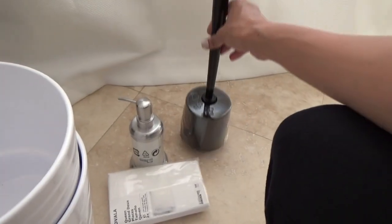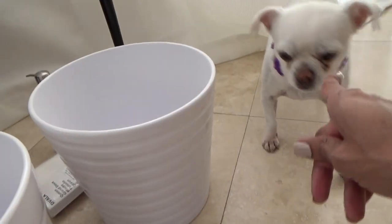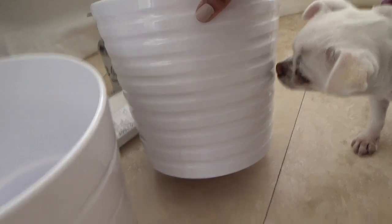Got a toilet brush cleaner. This is for the office. And then picked up a couple white pots, and I thought, we have a white dog. And I got this one too.